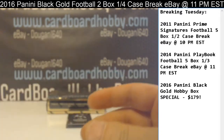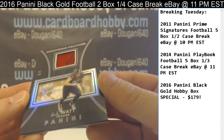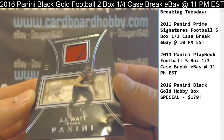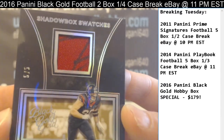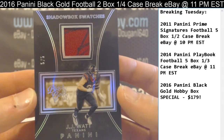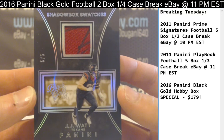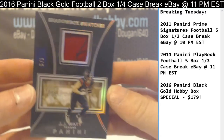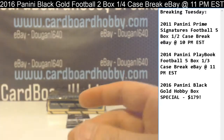Bengals. Oh man, I'd say that's a pretty sweet hit. How about a Shadow Box Swatches J.J. Watt, 5 out of 5, and yeah, that swatch definitely has a signature on there. Wow. Sweet hit, J.J. Watt, Texans. Congrats to the Texans. That swatch definitely has an autograph on it. Nice hit, Texans.